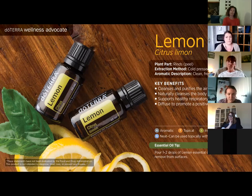Citrus oils are great for lifting your mood. So if you're feeling a little bit low, diffuse some lemon or orange or any of the citrus oils. Lemon's really good for cleaning, for making your homemade cleaning products. It's good for removing sticky marks, plasters as well, especially for children. You know what it's like taking a plaster off. Just put a wee drop of lemon on it, leave it for a few seconds, and it should just peel off without any tears.